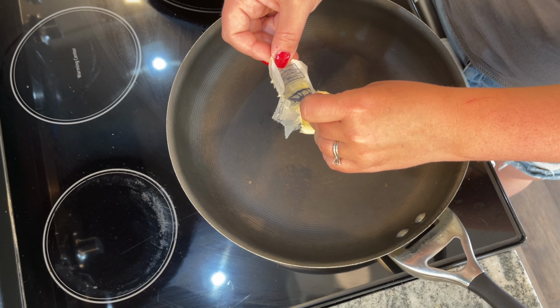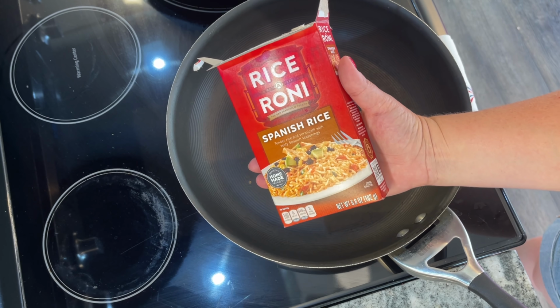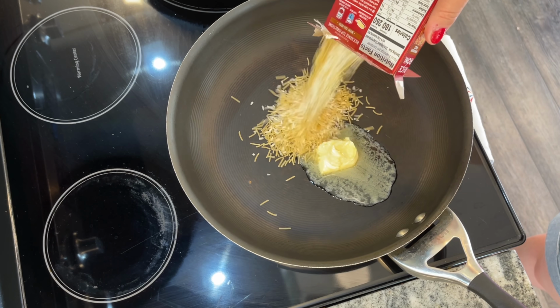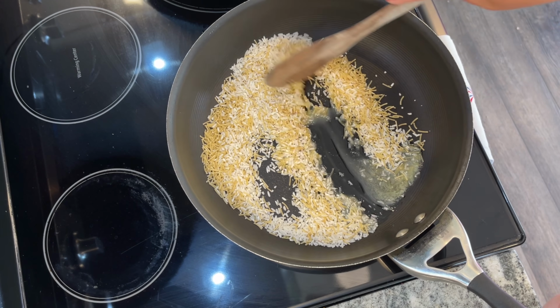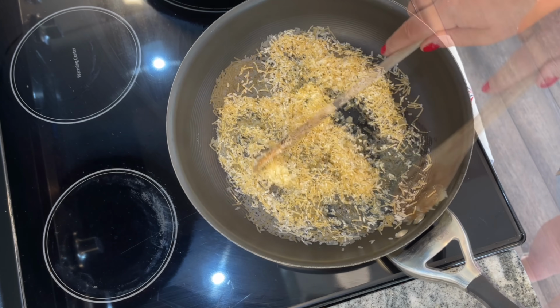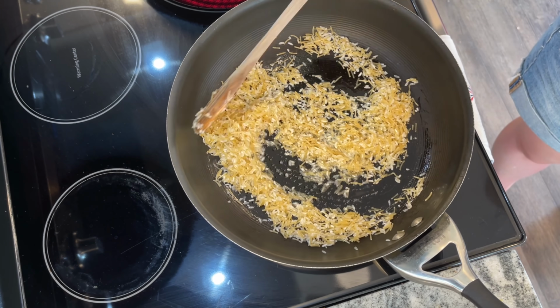So you wanna start off with 2 tablespoons of butter or margarine, and then I have one 6.8 ounce package of Spanish Rice-A-Roni, that's like the regular Rice-A-Roni. And in a large skillet over medium-high heat, I'm gonna saute that vermicelli rice mix with that butter until that vermicelli is golden brown. It only takes a couple minutes.